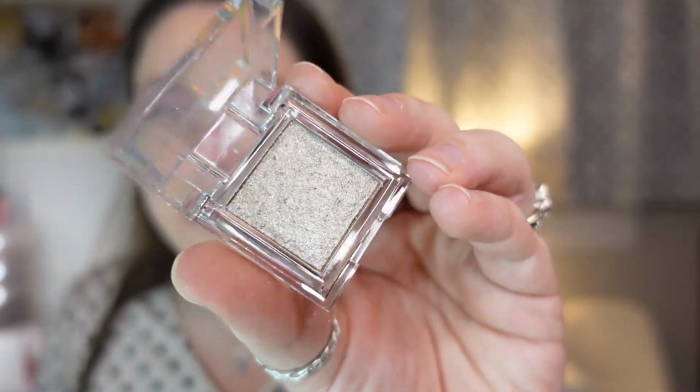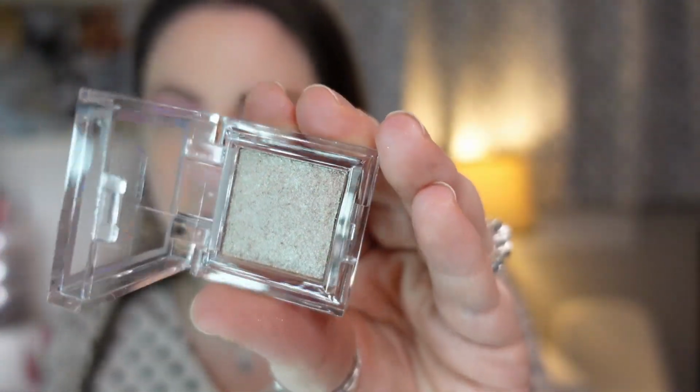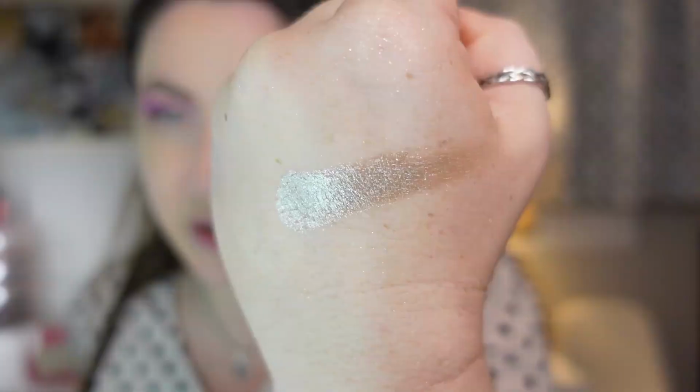Let's go into the Lucent cream shadow. This is in the shade 02 Infinity. It almost looks very gray toned, so I don't know what to expect. Let's swatch it. There's the swatch. Let's throw this bad boy on. Still gonna try and bring this shadow above the crease.